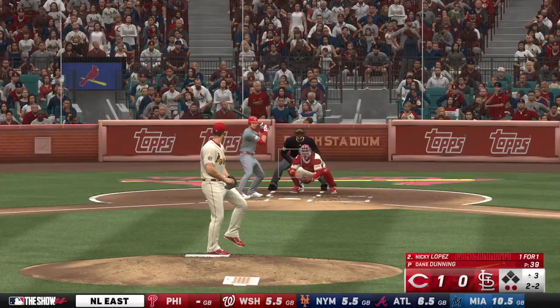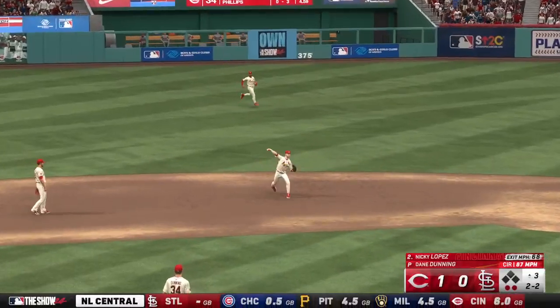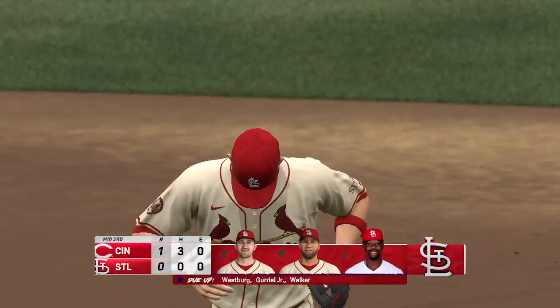Right-hander kicks, deals. On the ground to the left. Sends it to first, and that'll do it.